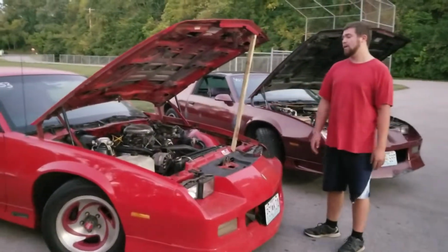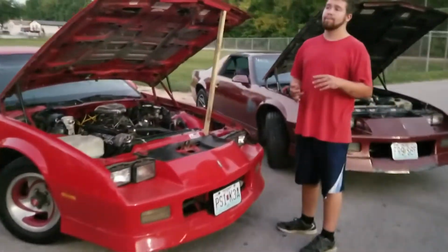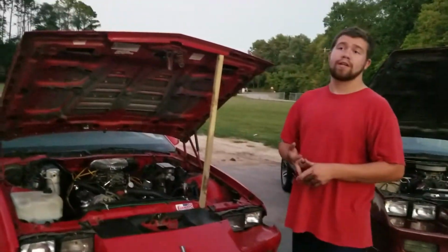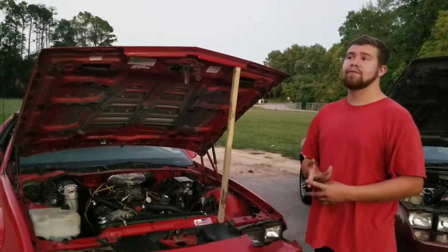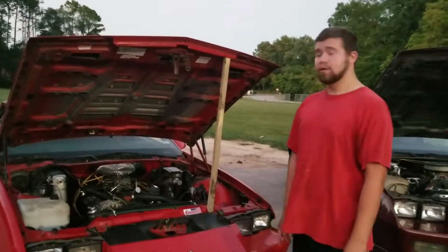I do plan on putting new, better heads on it, like a camel hump head, preferably with the 2-inch intake and the 150 or 195 exhaust. So those are my plans. So that's pretty much the comparison between these two cars.